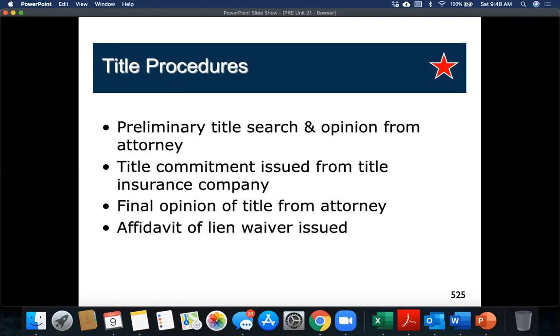So preliminary title search, opinion from the attorney, title commitment from the insurance company. After the settlement meeting, the attorney will go check everything again, give his final opinion, record everything, title insurance is issued. Okay, that's kind of the way that process works. As a piece of that, an affidavit of lien waiver may be required, and that would be issued and signed at the settlement meeting. And that's normally just when there is an assumption of the existing mortgage. So that doesn't happen all the time. That's kind of why it's the last bullet, because it's not 100% of the time. The rest of it is 100% of the time.